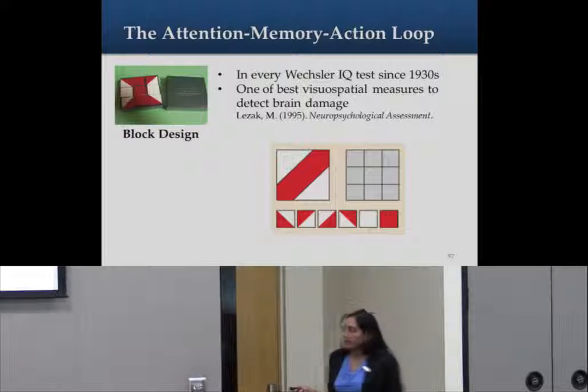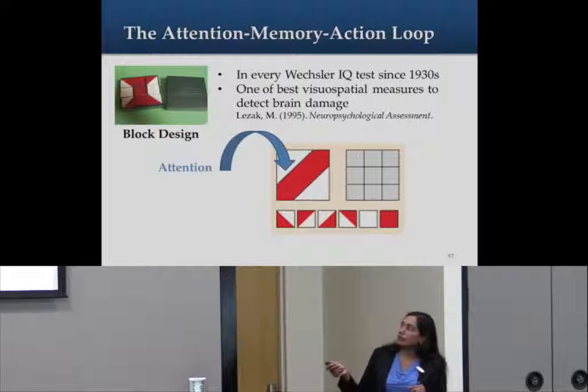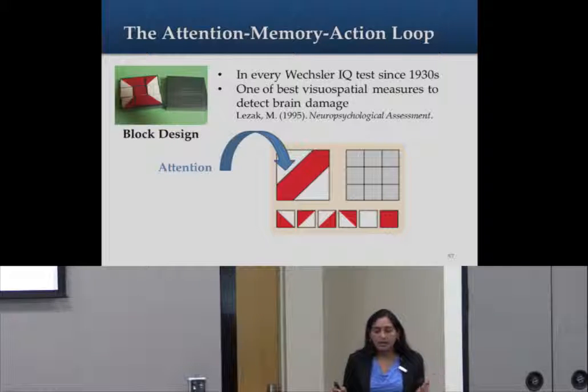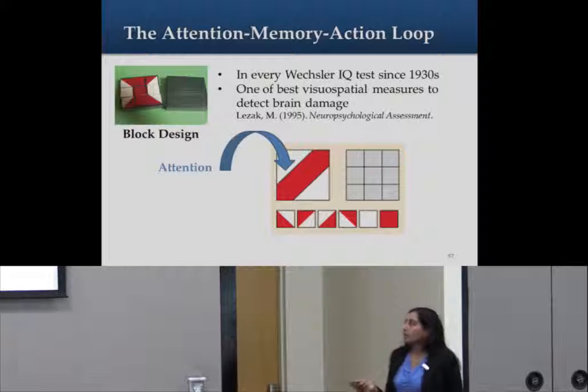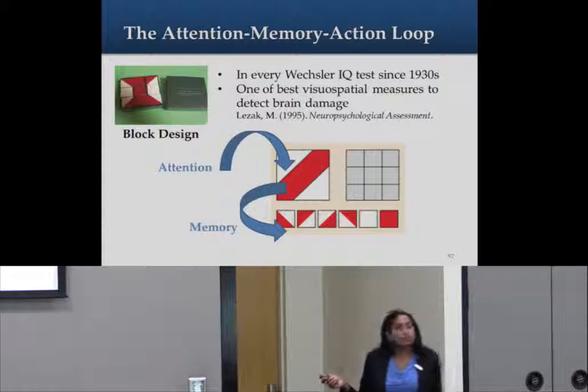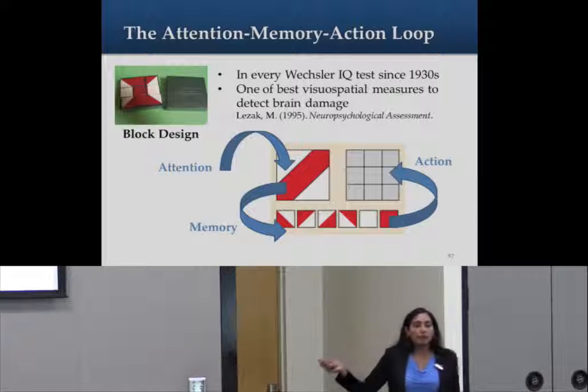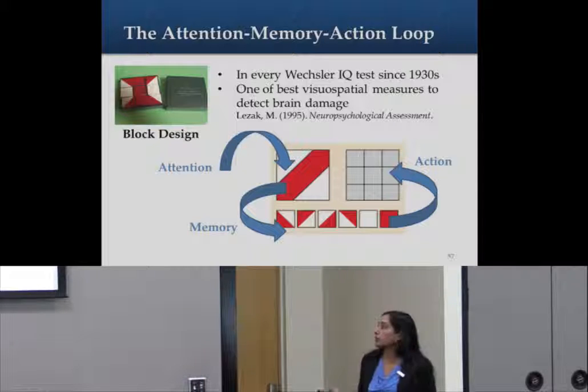This task is interesting from the perspective of memory and attention, because it combines attention, memory, and action in an interesting way. First, when the participant is looking at the design, that's the attention part. I'm attending to this, and then I have to store some part of that design in memory while I go to the blocks to pick up the block that I want. And then I'm acting using the contents of memory by placing a block here, and then you repeat this loop in order to solve this problem.